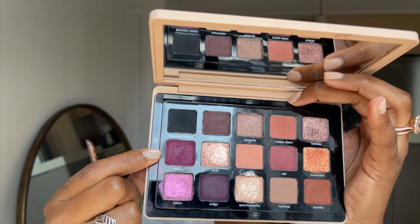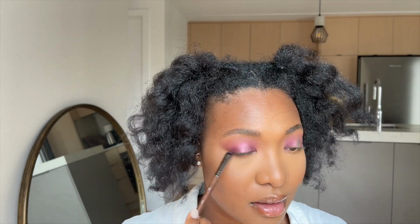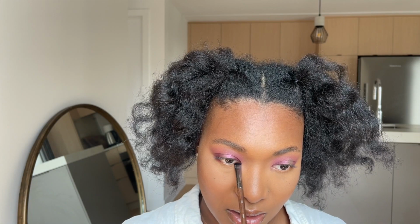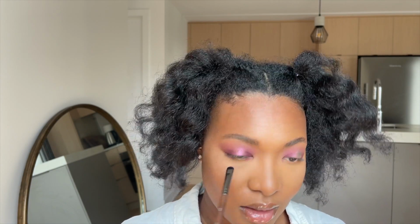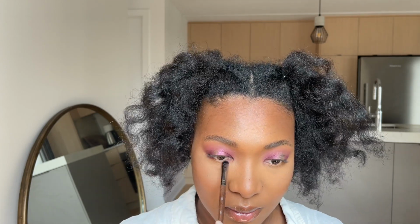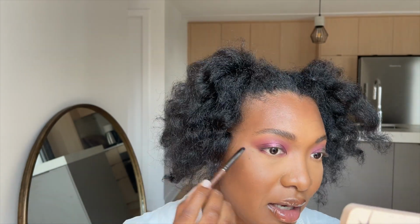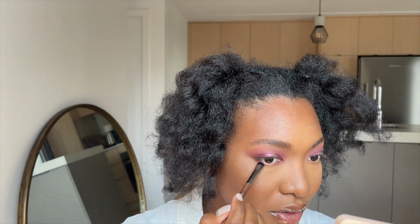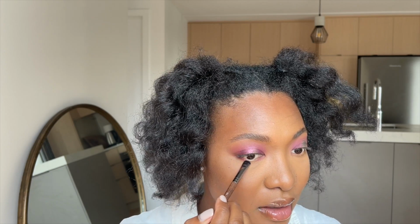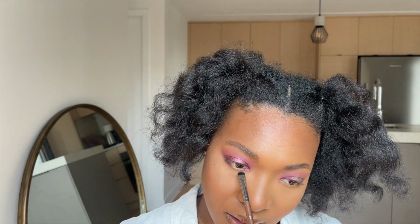Let's just do the same thing on the bottom lash line. Again, I'm starting with Instinct using this brush. Just applying it on the outer part, okay, and then also on the inner part. Okay, leave the middle blank. Just smudge that a little bit. And then I'm going to put Edgy right underneath it. Don't go too low now, just right underneath. Like so. I'm loving it so far. Again, Edgy right underneath.